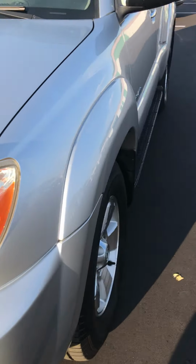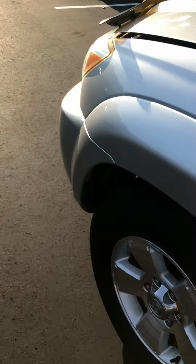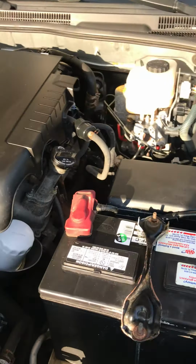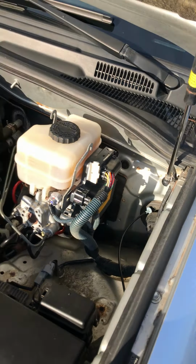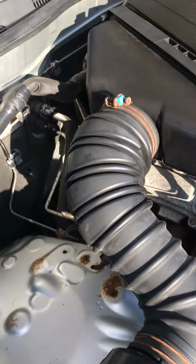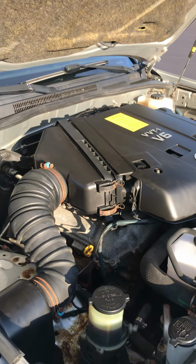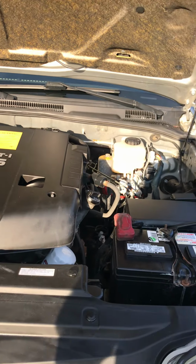Alright, I'll pop the hood. My phone does pick up the small valve train engine noises, so it's not that the motor's knocking. It kind of sounds like that sometimes in the YouTube videos, but it's just picking up the small noises, the fuel injectors and the valve train. So looks about like a 4Runner under here. It's got some surface rust on some of the metal stuff and in the fenders, but again, for a Toyota, it's relatively clean. And it's a 6-cylinder, so it's a timing chain, does not need to be serviced. Timing belts do need to be serviced, chains don't.